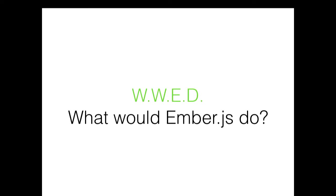So, talk title: What Would Ember Do, W.W.E.D. This came about maybe 6 months ago from ongoing discussions around pain points with our back-end stack, and got me thinking, what would it look like if Ember was actually like a server-side framework as well? How would that look? Could we code in something like Ember from the back all the way to the front? That'd be pretty sweet.